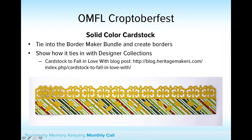So let's talk about how maybe you can use these as you're talking to your customers about the solid color cardstock. Well, one of the best ways is to combine it with the Border Maker bundle and create borders. So here you'll see that we've used the antique butterfly and the holly berries and the gold cardstock on this one to create this fun border. You can see how it ties in together.